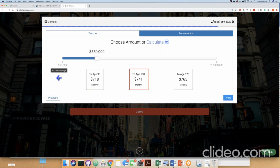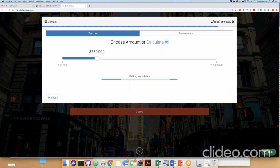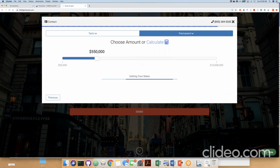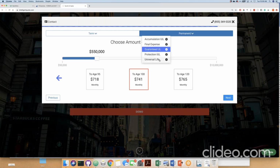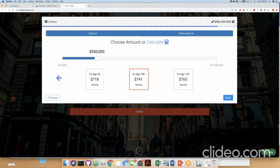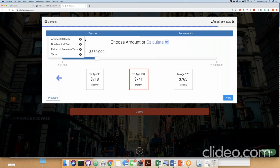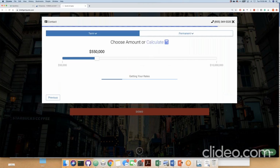I can go back to the term over here. And then in addition, under the permanent category, we have all of our permanent products. So accumulation IUL, final expense, GUL, guarantee UL, which is where PacLife lives. And then we have protection IUL and the current assumption UL. So I am so tempted to show you the nationwide IUL because that's an exciting thing for us, but that's not what you came here for.